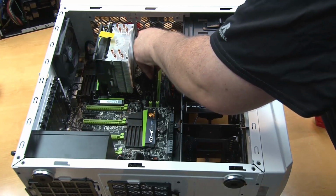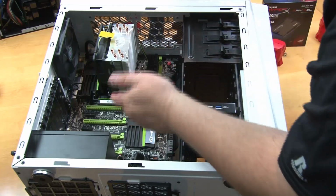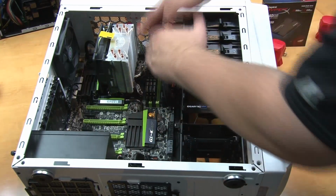Let's see, I'm not quite in the slot. I'm missing the hole. All right, there we go. I think we got... Click. Yep. That's a sweet one. There you go.